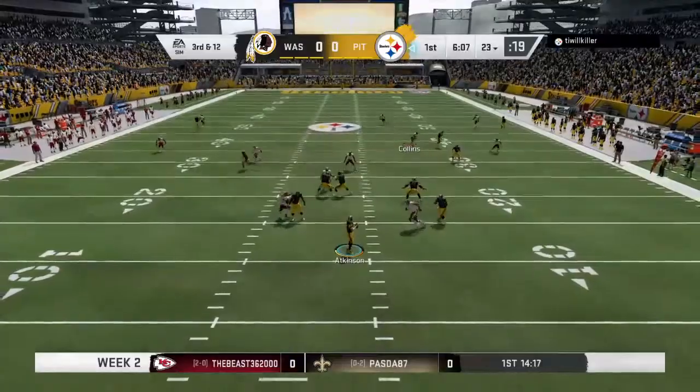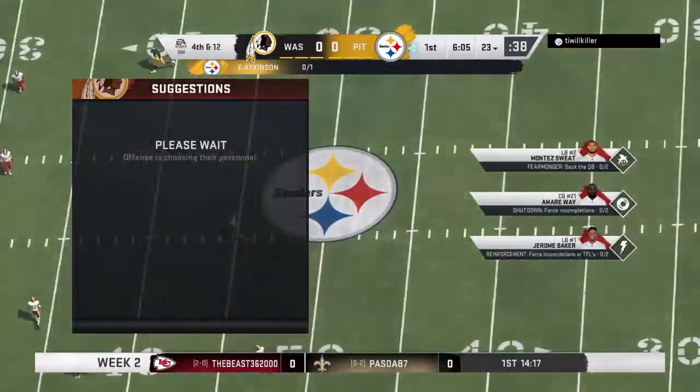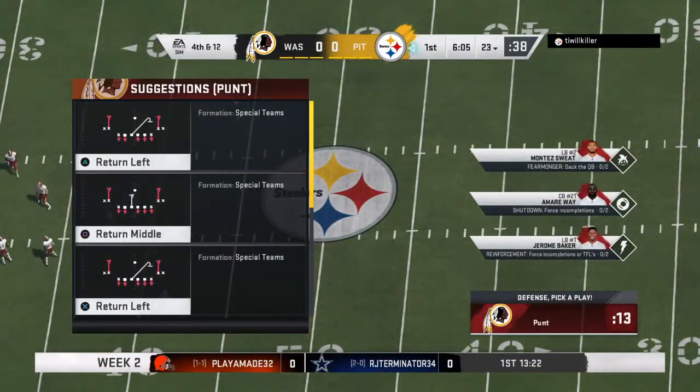Operating from the gun, Atkinson. Oh, the ball comes out on the hit, but they'll say it's incomplete. So the defense able to get off the field here on 3rd down.